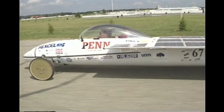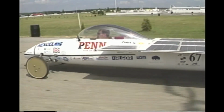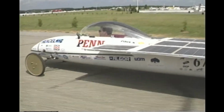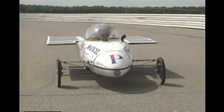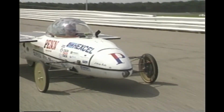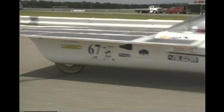This is one race car that doesn't need a pit stop to refuel. All it needs is a sunny day to keep going. It's the University of Pennsylvania Solar Team car, which finished third in its class in a recent race from New York City to Philadelphia. Power comes in from the sun and is translated into usable energy from the solar panels, and gets stored into the batteries.